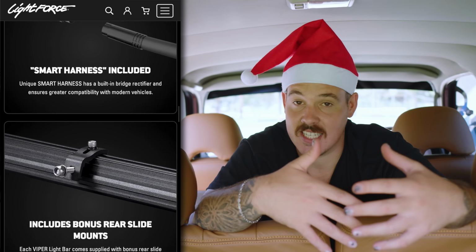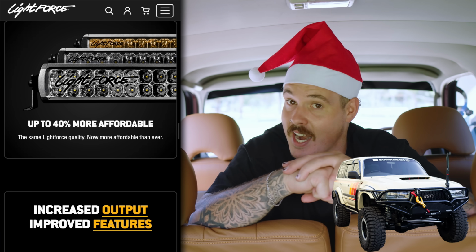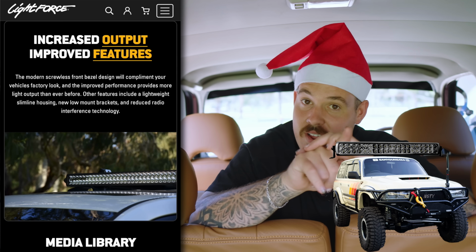This guy right here is under 680 bucks and is an absolute must-have if you ask me, and will be one of the options I'm looking at putting on the roof of this car very, very soon.